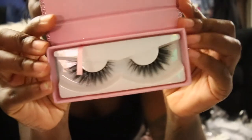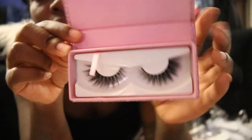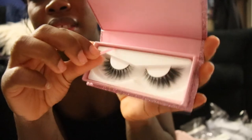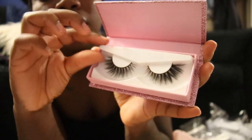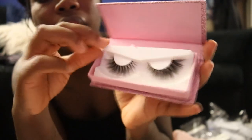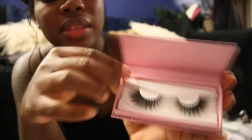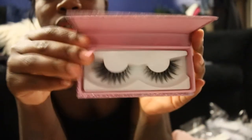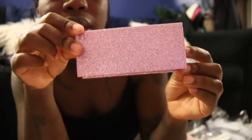Okay, next one is Brownie. And I love these boxes because it has this little tab here. So if you pull this, the tray just comes out. And then you can go ahead and take the lashes out. And then it also can be used as a storage situation as well. So I really like these.